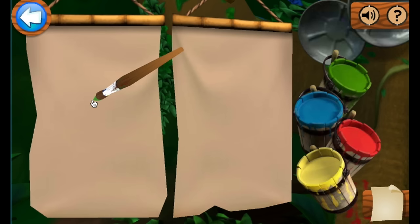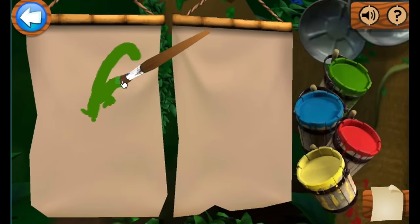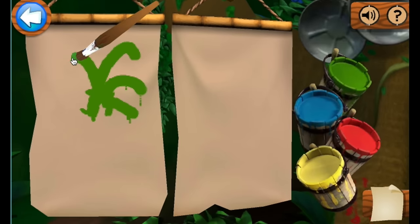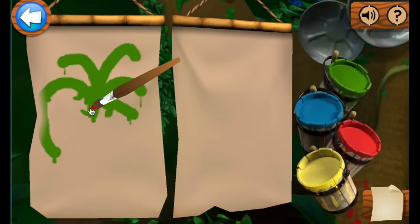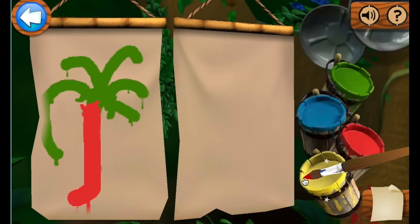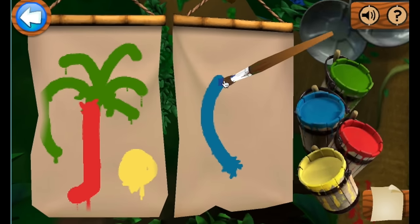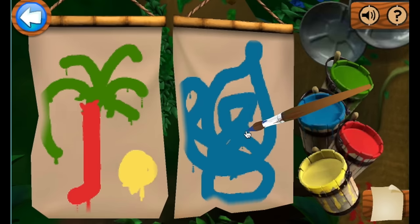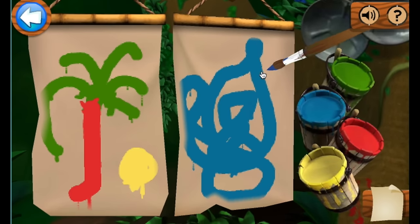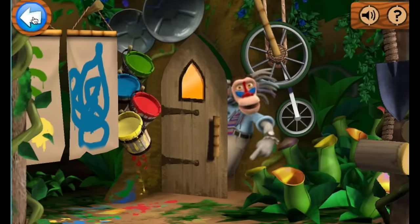Brilliant! Now, let's make some posters for the big zing. Use the paintbrush to paint a picture and make a tune. Amazing what a little of Todd's technology can do. That's a fantastic sound you've created. Electrifying.